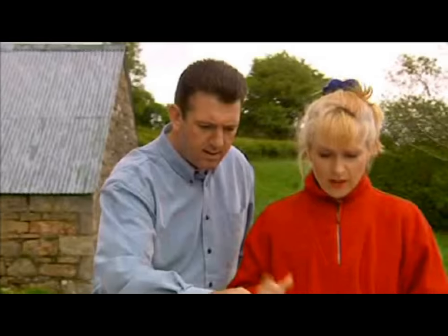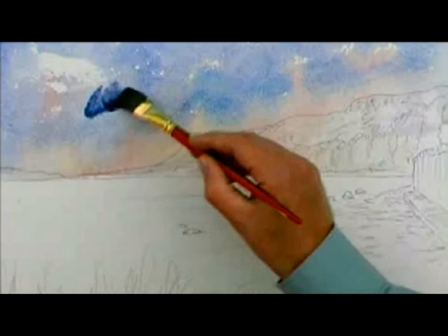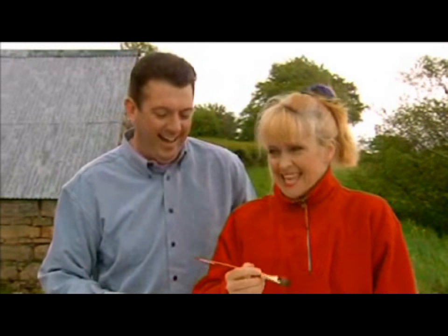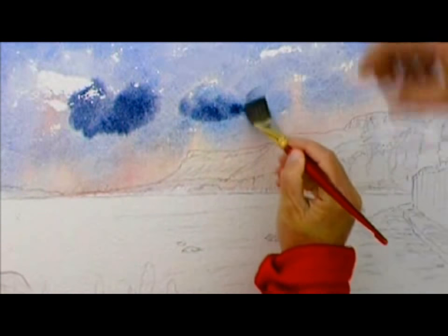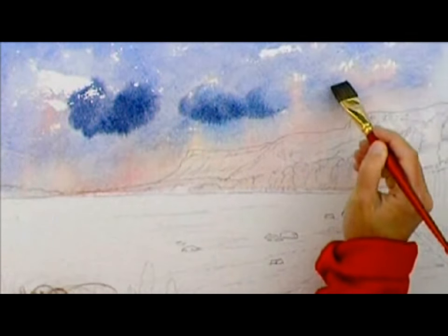Fantastic. Gosh, it's just so dramatic again. I mean, you've got to be so brave and confident. Oh, look at that. You see what's happening, Lou? You make it so easy. Now, watch this here. I want you to put a cloud there. Just let the paint come out of the brush. The paper, now that it's damp, will pull the paint from the brush. And you see the way it bleeds through.